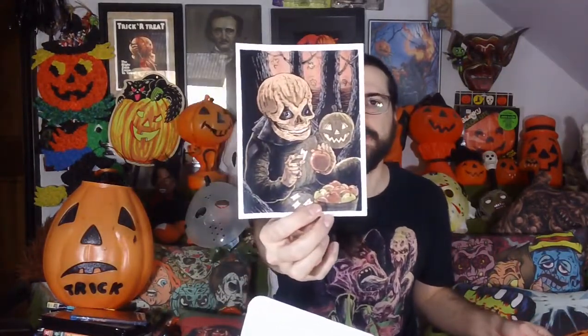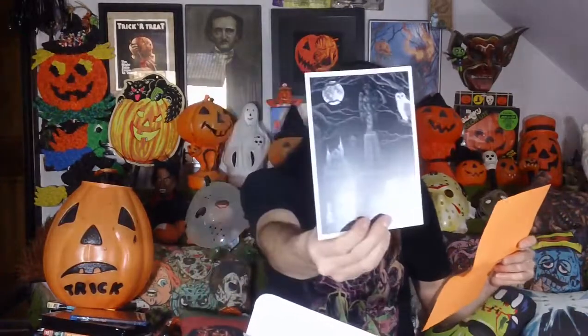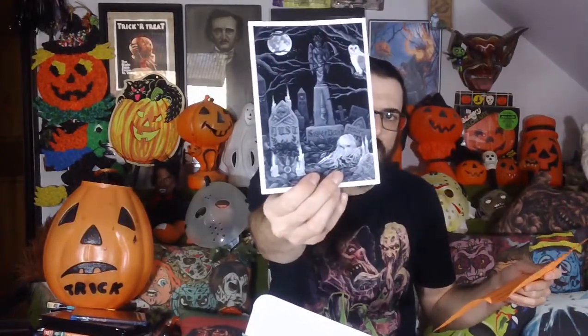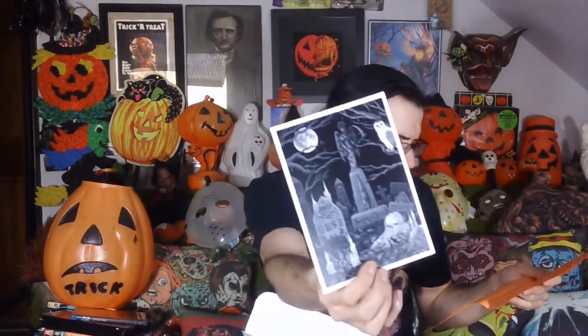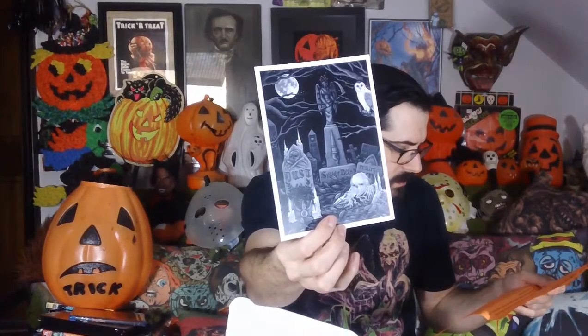Pretty cool. You could see Sam's style in there, you know what I mean? He has a very particular style to his artwork. You could kind of see his take on Sam in this. And then we've got, looks like a haunted scene of some kind. I don't know. Is this from something? Halloween Graveyard print. This is Gene D'Angelo. That's a really cool one as well. Sister Death.